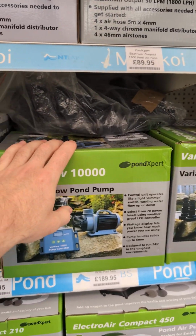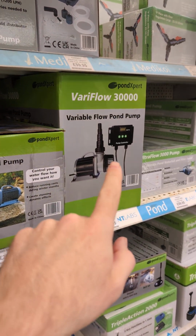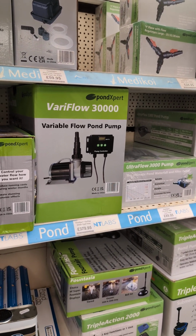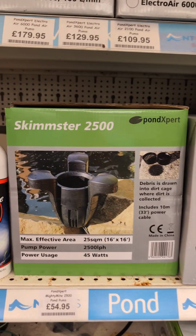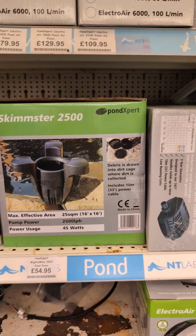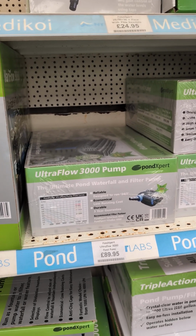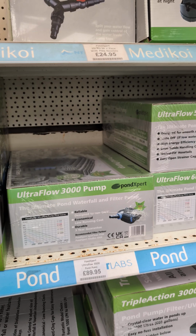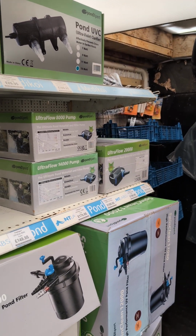Vari-Flow pumps, these are absolutely wicked, fully controllable. They do a 10, 20, a 30 that we keep in stock, and then we get to order, but they are super quick, 42 and a 52,000 litres, an absolute monster of a pump. If you have duckweed, get one of them, that'll fix it, nice and easy. We've got their Ultra Flow pumps, so they're a bit cheaper than the Vari-Flows. They're still energy efficient, but they are fixed flow rate. So you have 3,000 all the way up to 20,000.